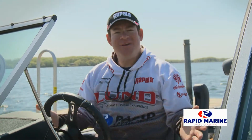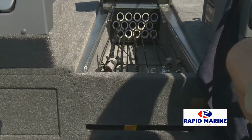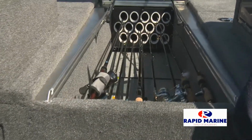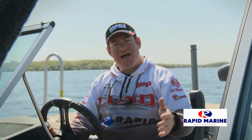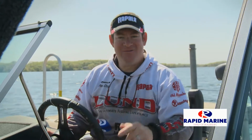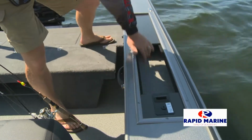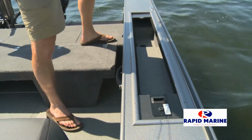Now, the 2075 has center rod locker storage. This one takes a lot of rods, 15, 3 rows worth. In the bottom row, 7-foot, 11-inch rods, the middle row, 8-footers, and the top row, 5 9-footers. That's a big deal if you're into musky fishing or using long trolling rods. The other thing, over on the port gunnel, there's another rod locker.